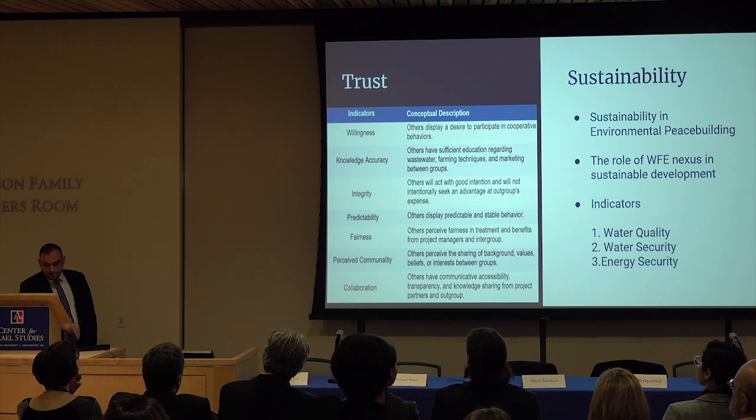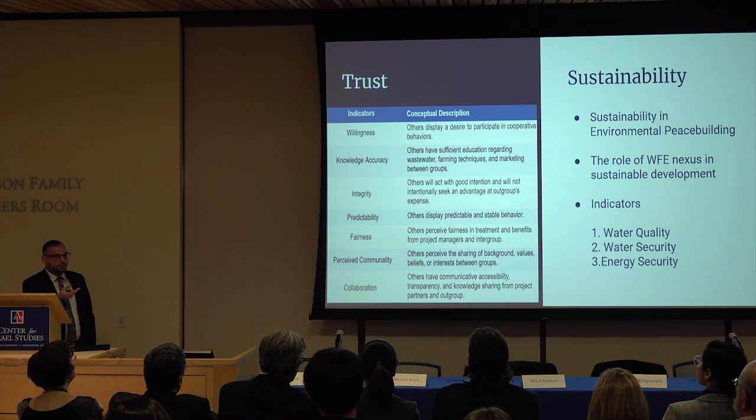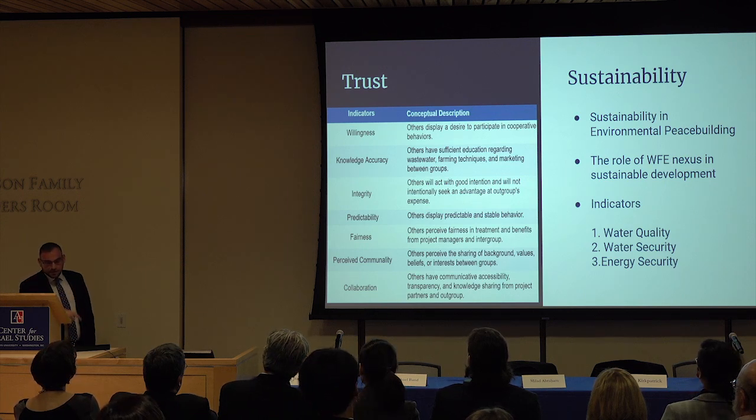Or for knowledge accuracy, how much do the stakeholders really know about each other's farming techniques, or being open to the other's technique or marketing strategy, or what about their livelihoods, how they live on their lands, and the overall cultural component of their lives. The rest of the indicators are all critical to evaluate in this project, particularly in the workshops, committee meetings, or any other joint activities, to effectively measure the level of trust.